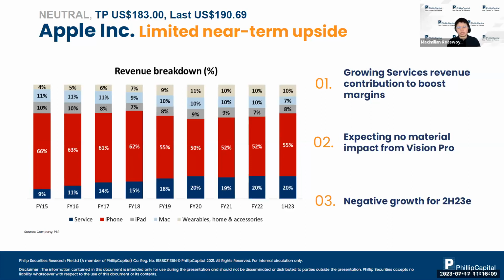And because of this, we think that instead of being a revenue growth driver, we believe the launch is intended to establish a stronger supply chain as well as a pool of developers so that they can enhance the user experience for the subsequent generations of their products.